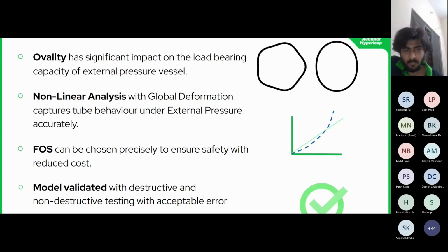Also, the designs which we have made are validated through both types of testing, that is the destructive testing and non-destructive testing, with a marginal error of 5%. So this is the biggest validation for all of our simulations and calculations.